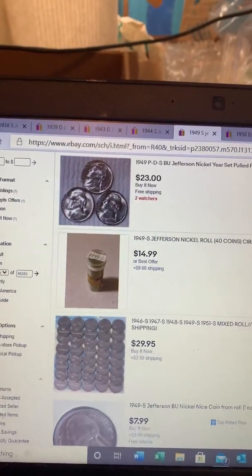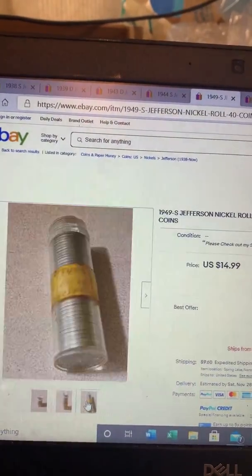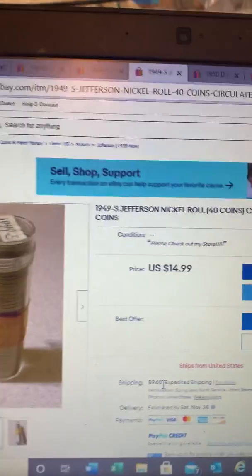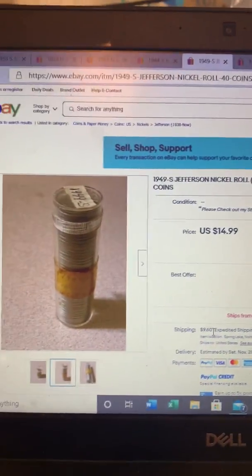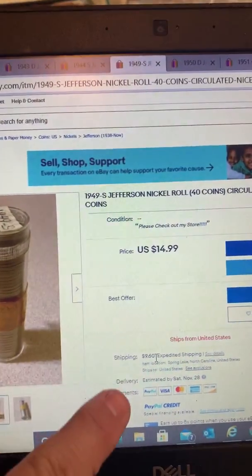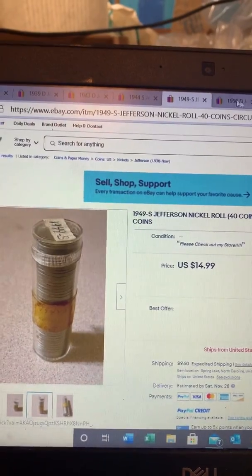I would actually want to take a look at those. That might actually be a heck of a deal, or they could be just really ugly coins, but you can't tell because it's not open. But then again, as I look closer here, they want $10 shipping on that. So you're back to the $25 value for that roll of coins, the same as the other one. So it looked like a good deal at first, but upon further inspection, not so much. So 1949S, if you find them, put them away.